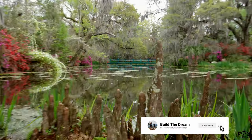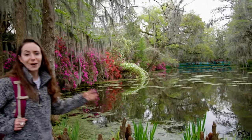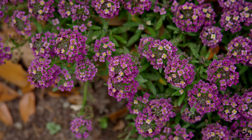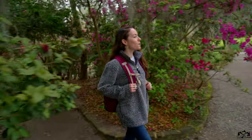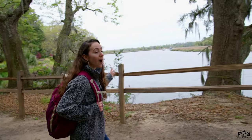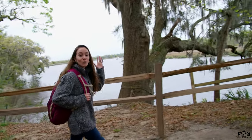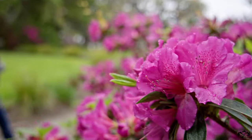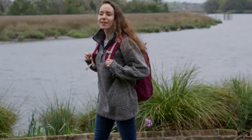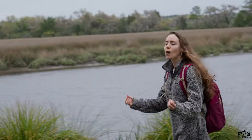This is probably one of my favorite parts of the gardens. I know I keep saying that. And here it opens up into the Ashley River, which surrounds the Audubon Swamp, which is where we're headed to next. I love how peaceful the river sounds as you're walking next to it. It's just so calming.